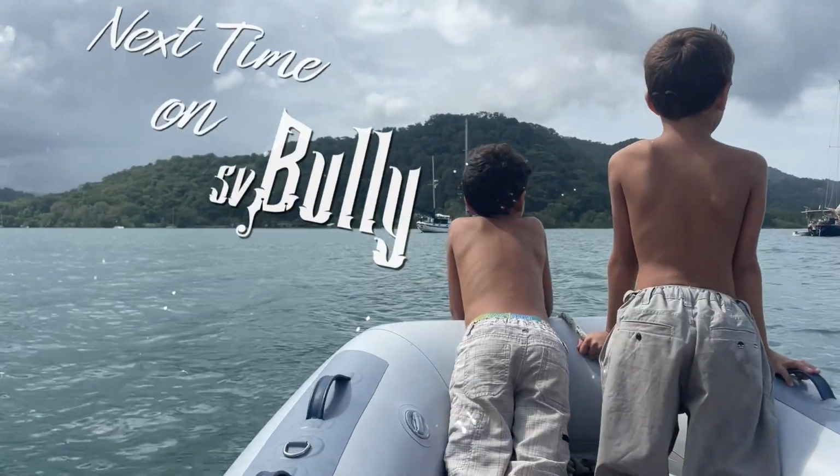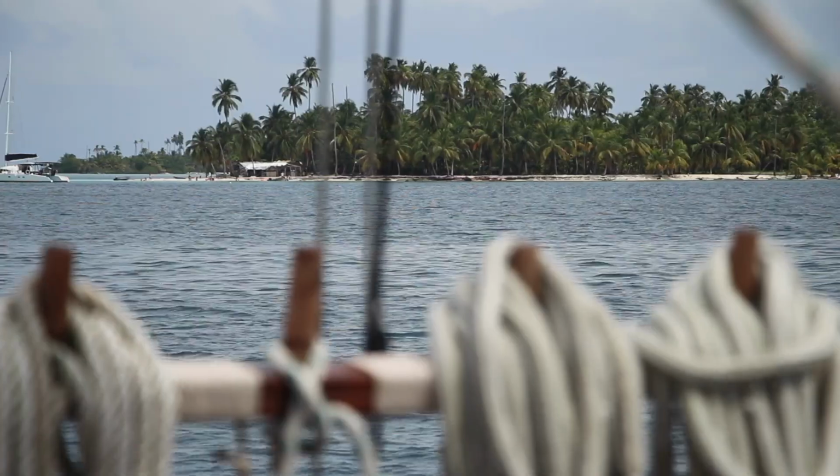Next time on SV Boating, we finally find the tropical paradise we've been searching for. We celebrate with SV Sitka and settle into life in the islands.